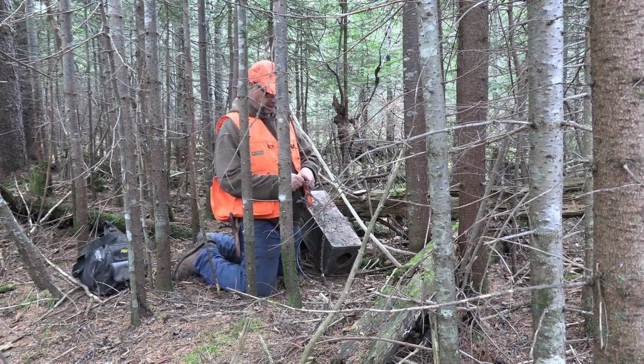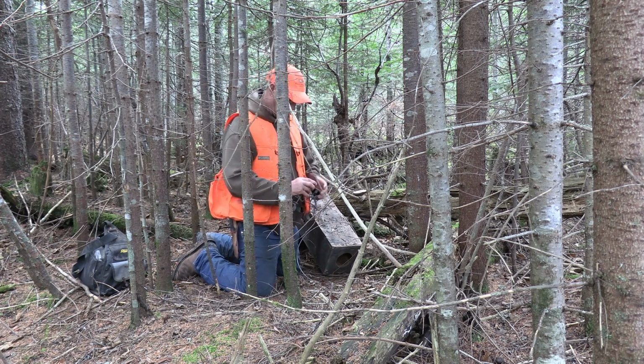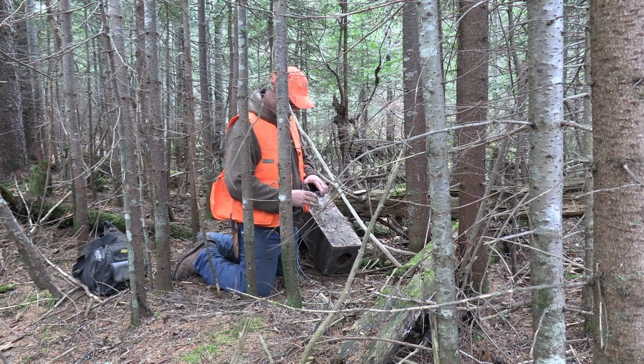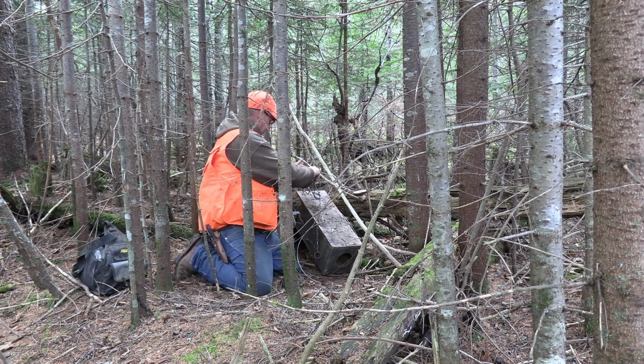I actually hear a vehicle coming down. I haven't heard or seen one for quite a while. There we go. But it's hunting season.